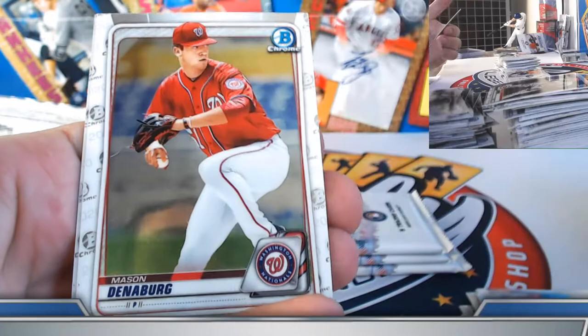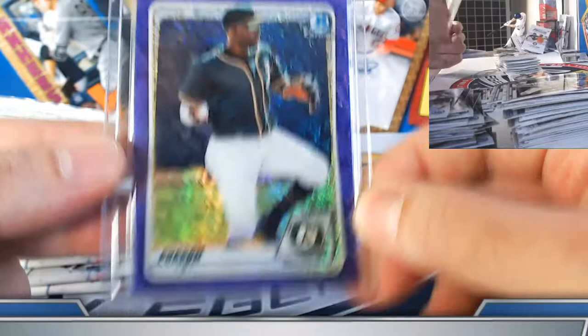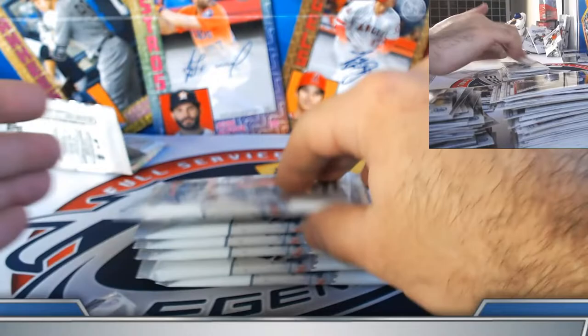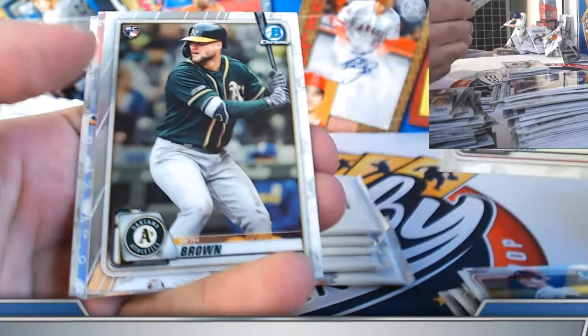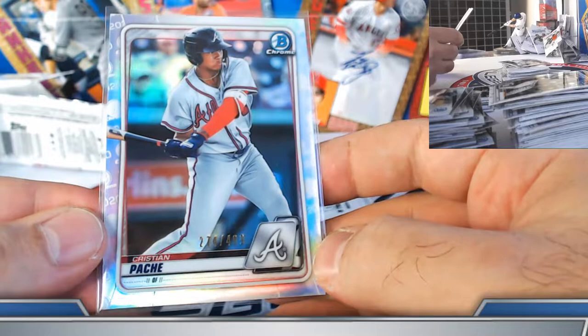Trout base on Duran Duran. Nice purple shimmer, Robert Paulson. A little action there, haven't seen anything on him yet, so nice in that regard as well. Josh Loeb, AFL prospect. Aristides, base rookie. Gavin Lux, refractor prospect. That's nice. Christian Pache. .274 out of .499 on this one.